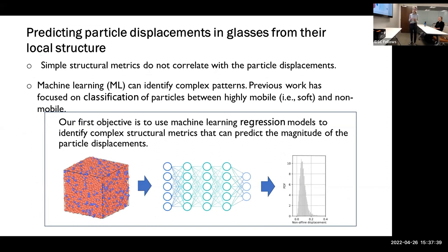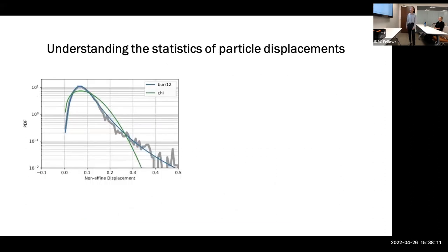From previous work published by other scientists, they successfully used classification to tell the difference between particles that have very high mobility and those that don't really move. But in our project, we want to create regression models to predict those particle displacements according to some very complex structural matrices, using deep learning and other regression models. So the first thing we need to do is to understand those particle displacements.